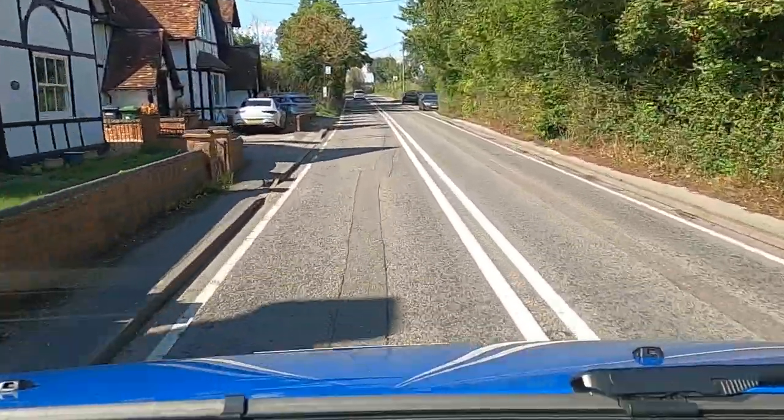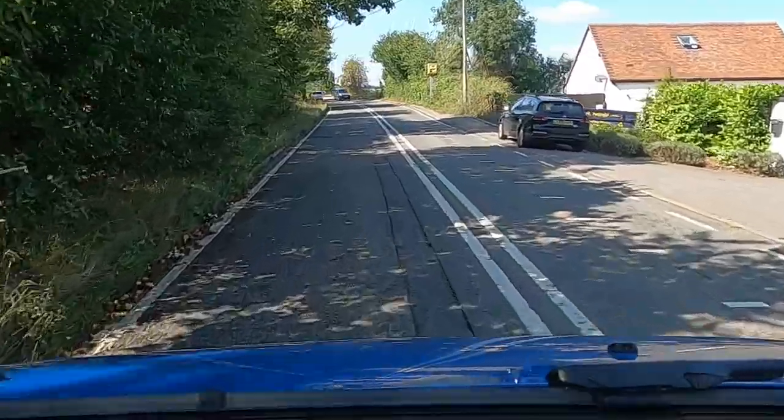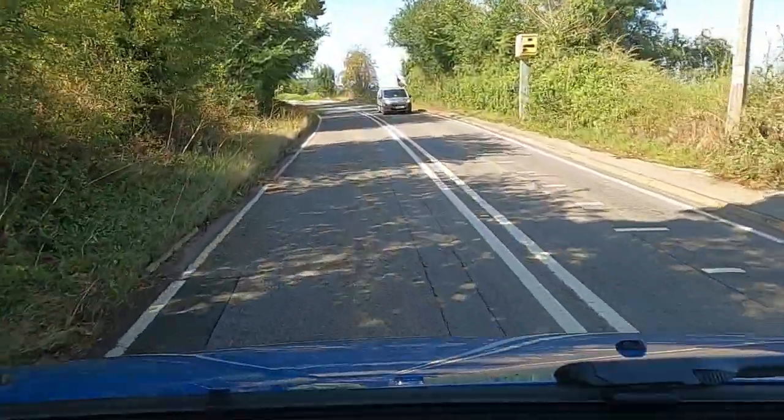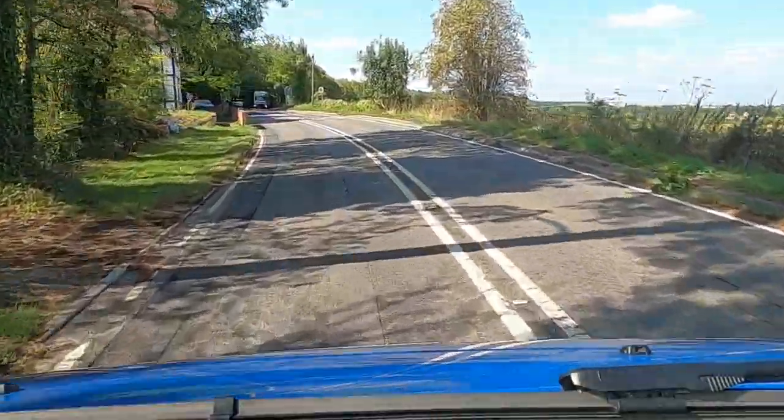Considering the Daily Line has quite a high ride height, it is surprisingly stable on the road. There's no body roll. It also gives you a better view of the road ahead.